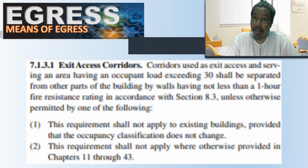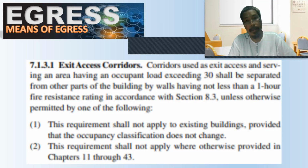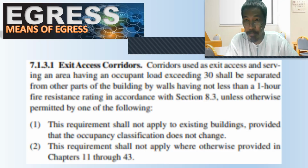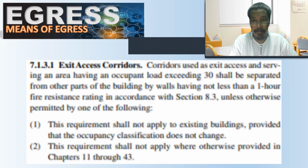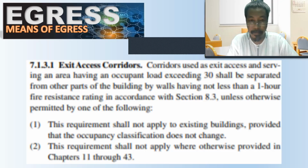And there are 4 floors. So that is about 3,600 per shift. There are 3 shifts: AM, PM, and evening. So the capacity is about 7,000 to 8,000, something like that.